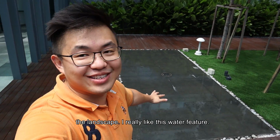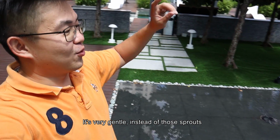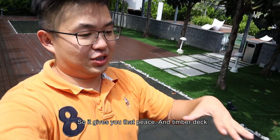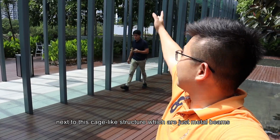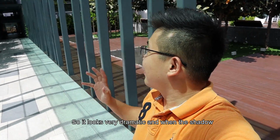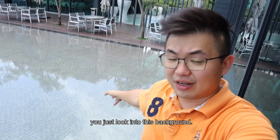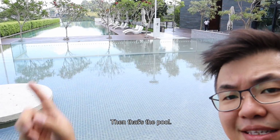I really like this water feature. It's very gentle, instead of those spouts that have a lot of water. This one is very gentle, so it gives you that very peaceful feeling. And the timber deck is next to this cage-like structure, just iron, metal beams, so it looks very dramatic. And when the shadow is cast, look at the shadows. Next to the gym itself, this is the gym, and you just look at this background. Whew. Then that's the pool.